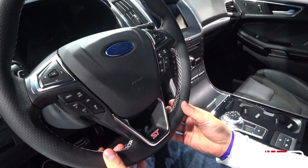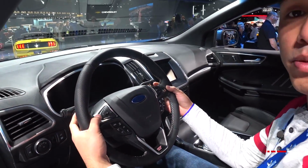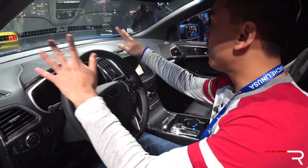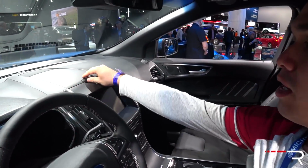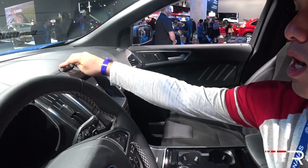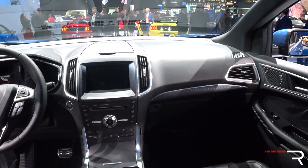The steering wheel has its own unique white contrast stitching with an ST badge. I kind of wish they gave us a flat bottom wheel and a little bit of a thicker rim, but it is nice. It feels good in your hands. There's some new paddle shifters on the wheel. And then the rest of the interior, you can see the dash hasn't really changed. You still have a soft touch material here that Ford gives you some nice little storage on the top. And then you have the latest version of their Sync 3 system with Android Auto and Apple CarPlay.